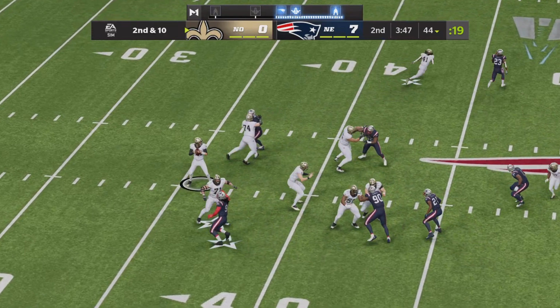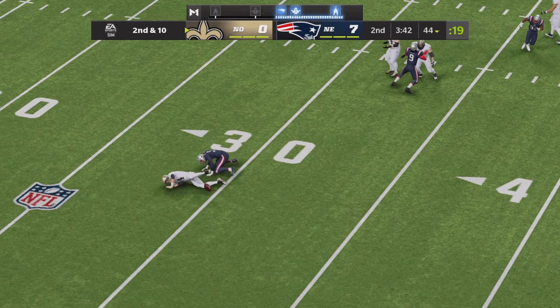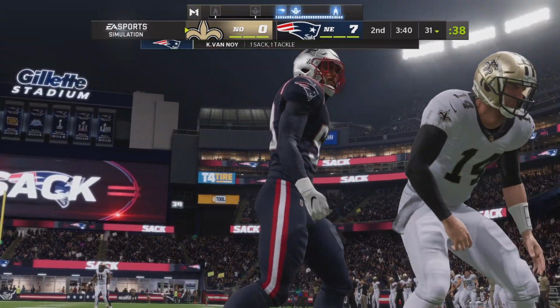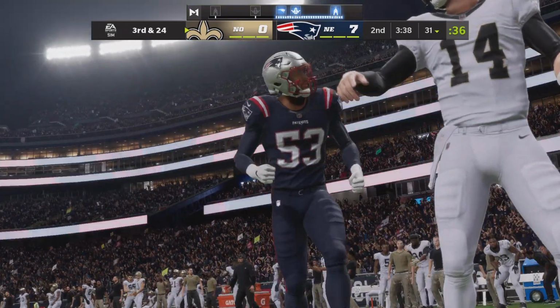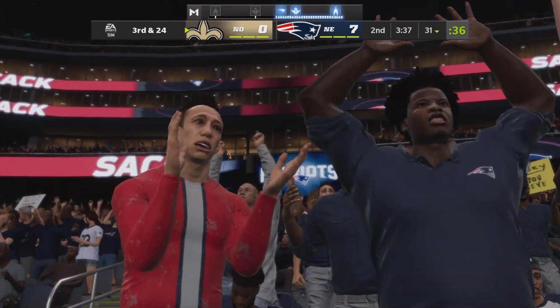And it'll be Dalton again. The Pats are going to get there. Down he goes. Kyle Van Noy. Give him the credit for the sack and a loss of 14 yards.